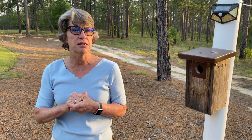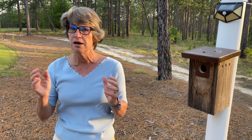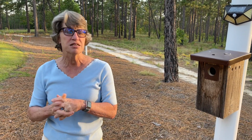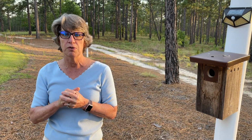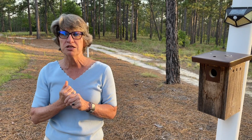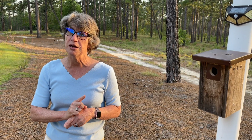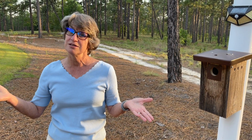But you can see that the mother and the father are very attentive to the babies, and the siblings come and help take care of the babies. It's just a very interesting family. Bluebirds mate for life, and they tend to come back to the same nest box year after year. And so it has been a very, very fascinating thing to watch. And we're going to watch the progression of the nest building. Now, a black-capped chickadee was looking at one of the nest boxes. So we don't know who's going to end up with it, but it will be interesting to see.